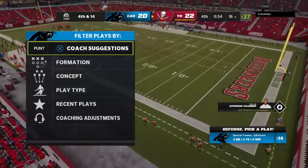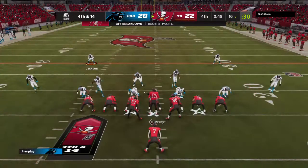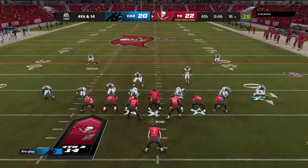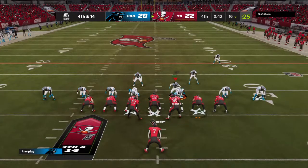Well, they certainly didn't appear to be fired up about their options throwing the football. So, to me, this seems like a case of just kind of taking their medicine there, run the ball, see if they could pick up something. Instead, they were throwing for a loss.